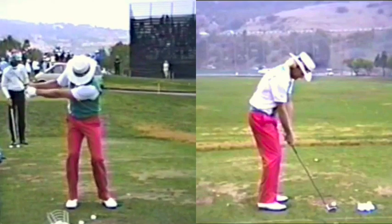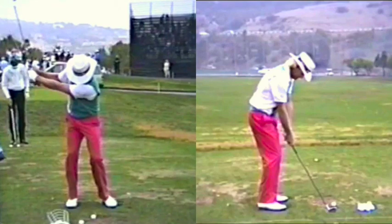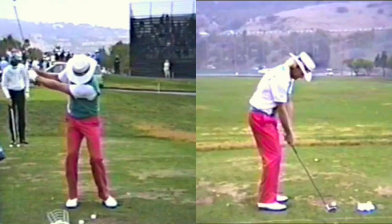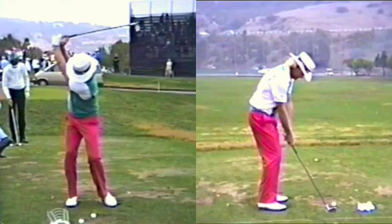It's a very wide move. This is something he worked on with Butch. Not too much wrist set going on there. You see a lot of guys in this era already past 90 degrees by that place. Definitely left arm horizontal to the ground. You'll see a lot of guys with the shaft vertical by there. So it's a very wide one-piece movement, an incredibly powerful movement.